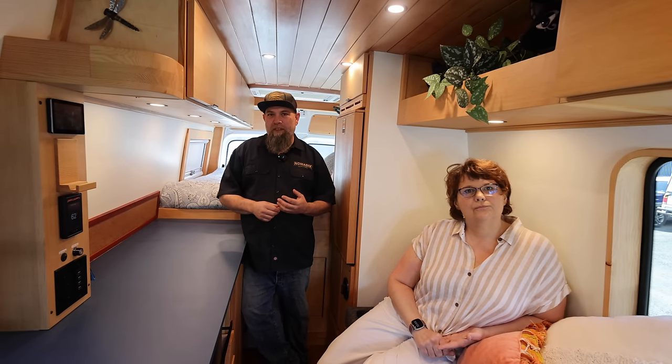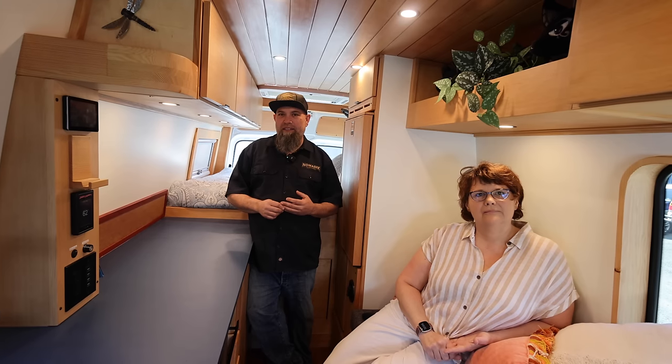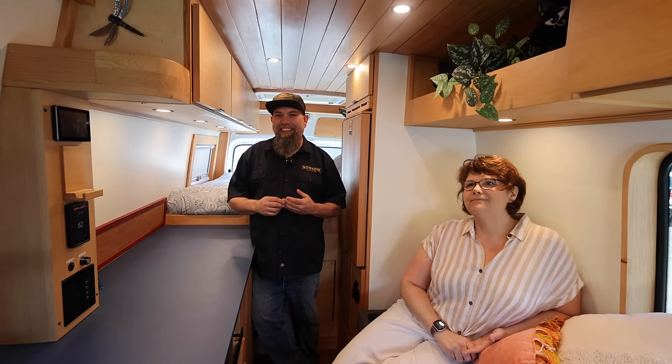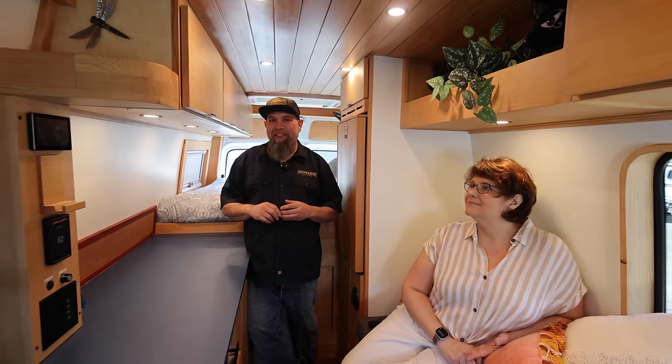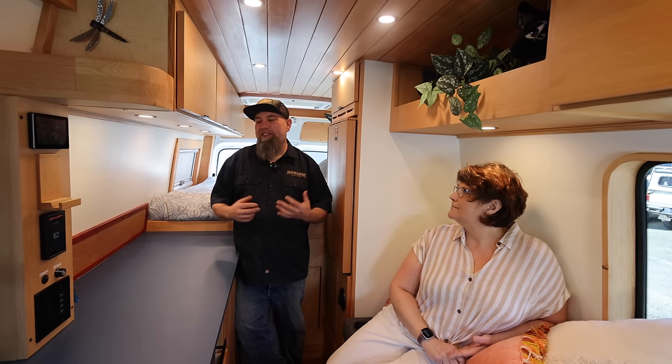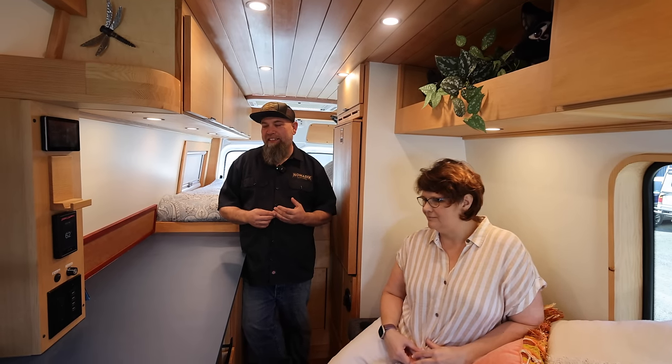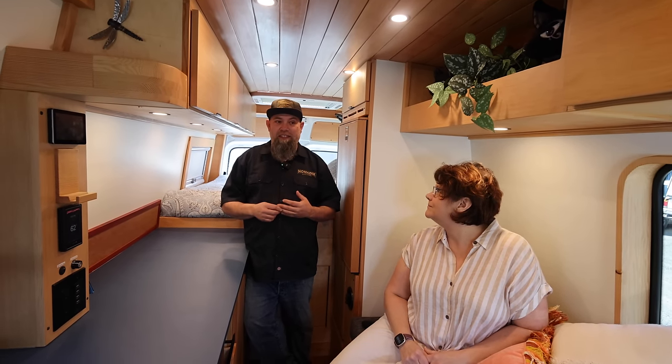You light up when I talk about that stuff, like not using brad nails and not using certain things, but using them in a certain way. Yeah, it's a passion. Woodwork is just a passion. And so it's fun to have these vans as a canvas.